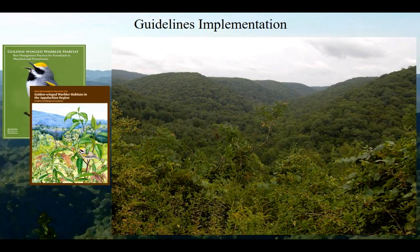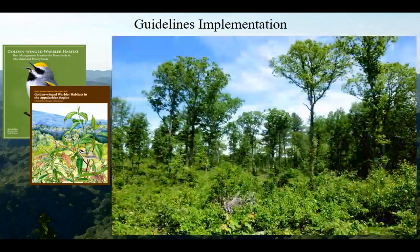So then we moved on to our next phase, right, of the recovery of the species. Until this time, we have done nothing. We've put a bunch of glossy pages together, and that's great. But we needed to convert a little bit of that older forest into a little bit of young forest.